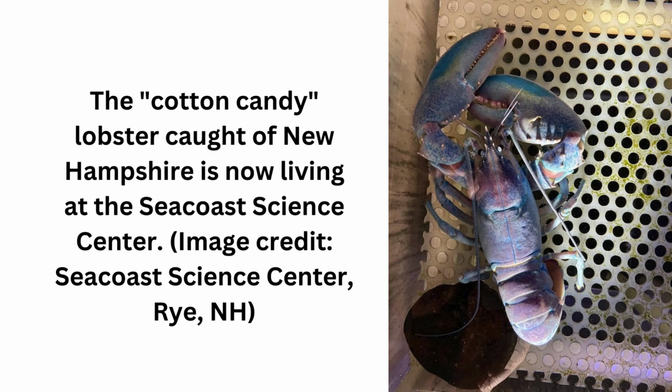So why are these lobster color variants so rare? Firstly, mutations underlying these variations will occur at a very low rate. In addition, brightly colored lobsters are less able to hide on the ocean floor, making them likelier to be preyed upon, thus lowering the odds of them surviving long enough to pass on their genes. The cotton candy lobster, estimated to be between 8 and 10 years old, will spend the rest of its days at the Seacoast Center in New Hampshire, safe from predators and New England summer lobster bakes. It joins another cotton candy lobster caught in November 2021.